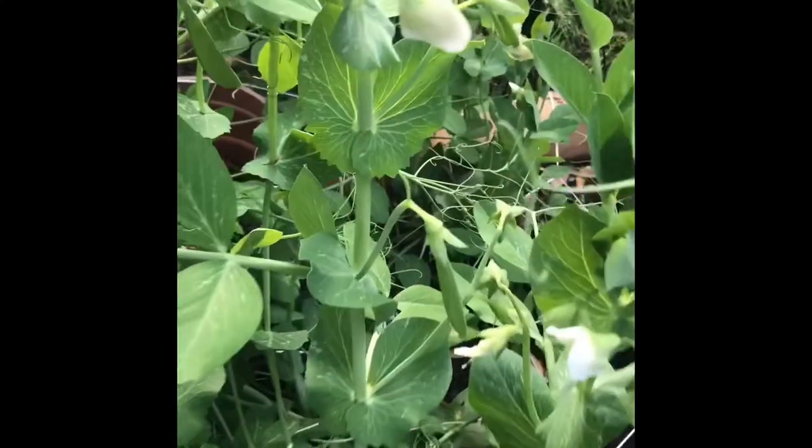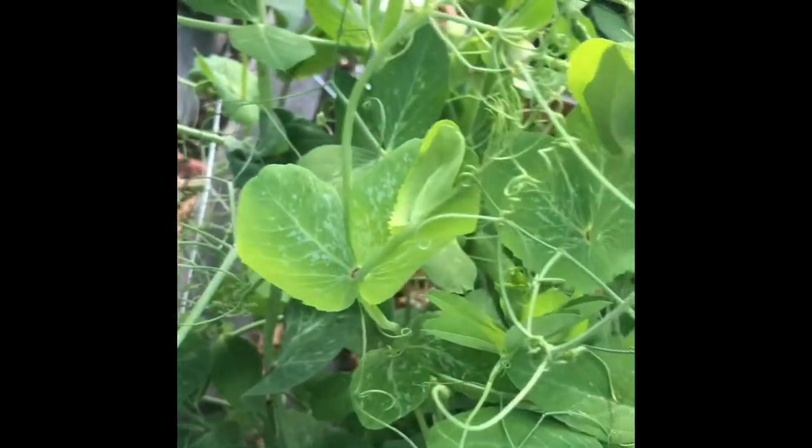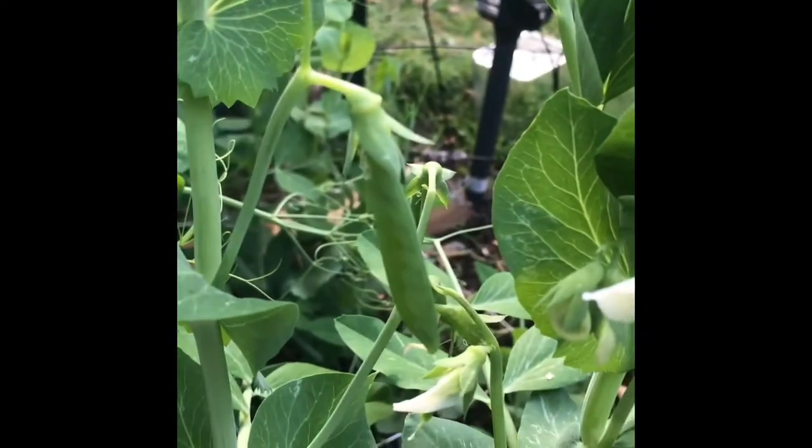In fact, they use these little tiny tendrils right here that they grow to hang on to each other, and sometimes pine straw. They use that to hang on to each other so they can grow nice and tall and form these beautiful pea pods.